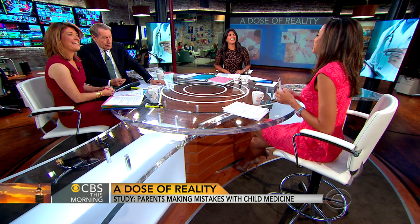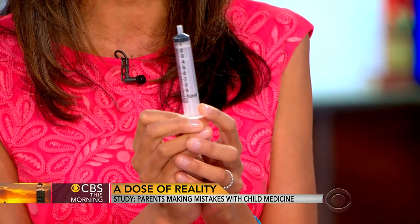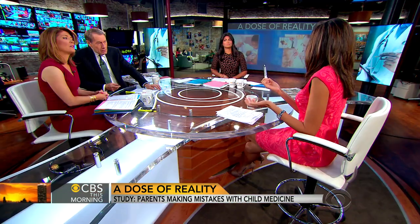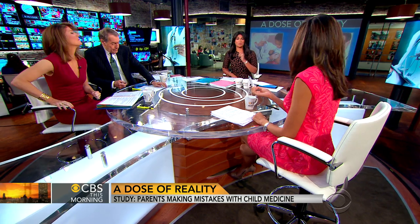So I actually stole this from my office. I won't say stole it, I borrowed it from my office. I use it for my own kids. It's just a simple syringe. On one side it has the milliliters, on the other side it has teaspoons. And that actually makes it much easier to pull up the medicine and dose it. You can just get this at any drugstore. That's what I use at my house also.